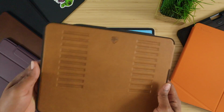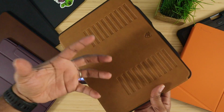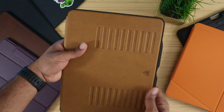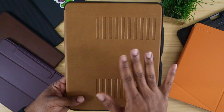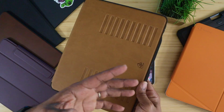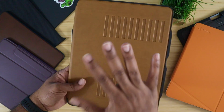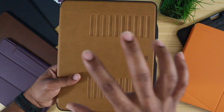And last but not least, my favorite case in the bunch. This is the Zugu Alpha for the iPad Pro 12.9 in the year 2020. And this company has never failed in protection, never failed in style, and they come in tons of colors. If you've seen my review, I had every color of this. I showed you every color. It comes in red, purple, blue, black, this nice executive brown that I love, probably one of the favorite colors and the favorite feels. Nice, smooth, soft and buttery.